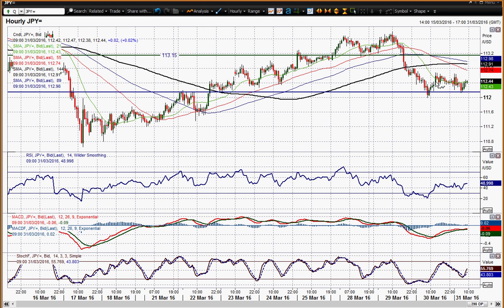So you'd start looking out for the resistance coming in. Where does it come in? 112.68 was the rally high yesterday, and again that's failed to breach that overnight today. So 112.68 to 112.80, with 112.80 being another rally high and a bit of a minor pivot level as well. So between 112.60 and 112.80, a decent selling opportunity there.